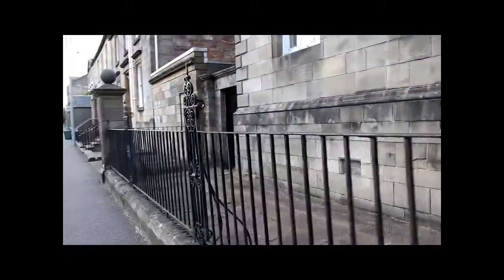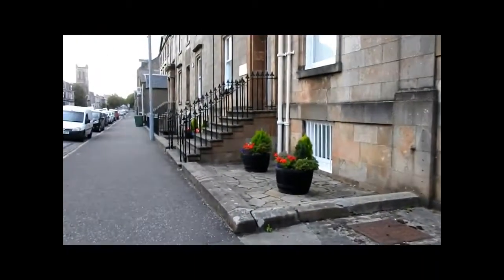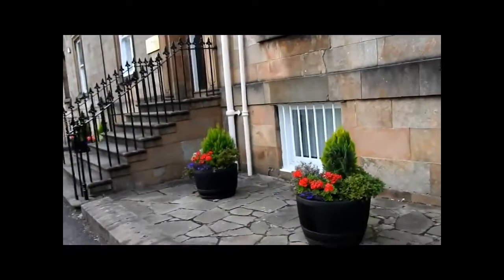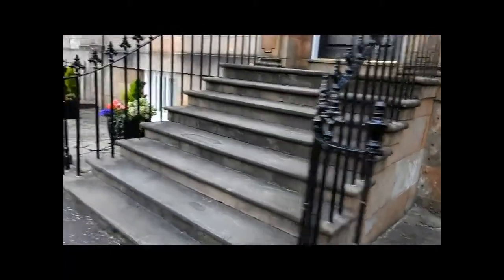So the houses and buildings I'm going to take you to, I've researched online, and they were built between early 1800s and mid 1800s. So this is probably 30 years younger than that now. When did something happen between 1850 and 1886? Possibly.